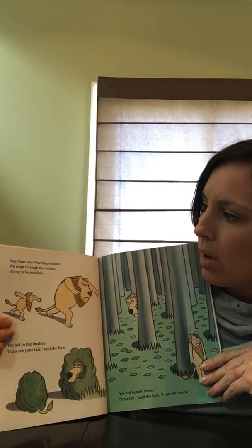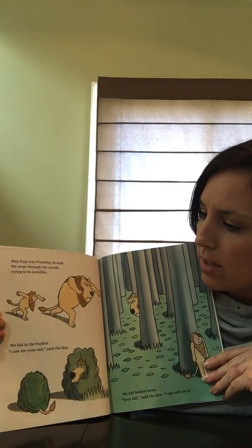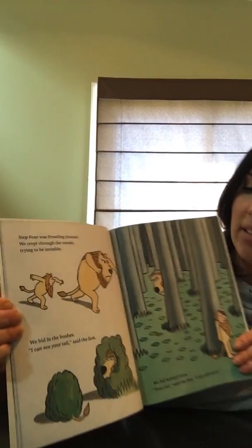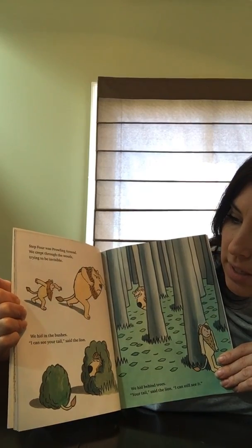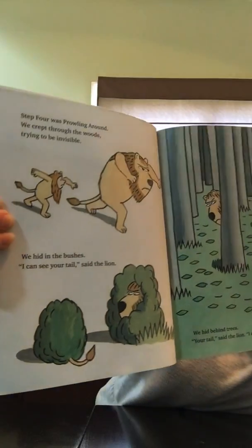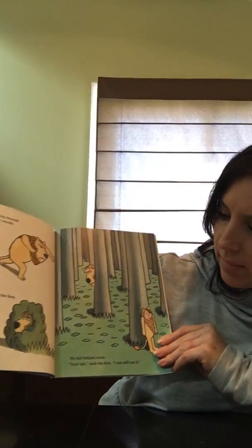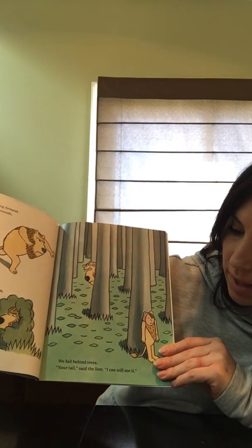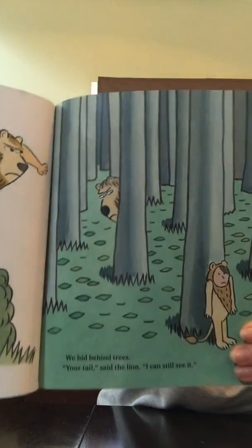Step 4 was prowling around. We crept through the woods trying to be invisible. Do you see them prowling? We hid in the bushes. I can see your tail, said the lion. We hid behind trees. Your tail, said the lion. I can still see it.